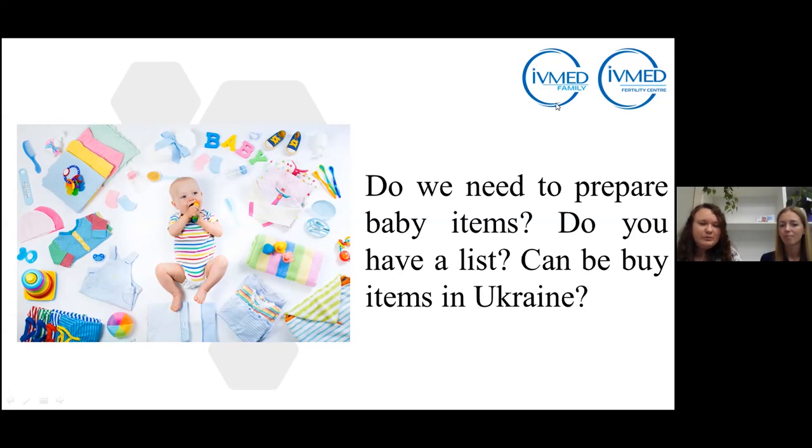During your stay in the maternity hospital, you don't need to buy baby formula because the doctor decides which baby formula the baby is going to eat. We don't recommend buying a lot of baby formula in advance, because in the maternity hospital, for a couple of days, the baby eats one formula, and after that the doctor can recommend changing it. But baby essentials like bottles or baby clothes and so forth, you can buy in advance.